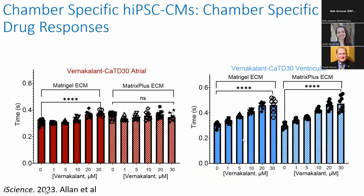Here, this is plotted the early repolarization, or the early decay of calcium in atrial monolayers, again in brown on the left, compared to the response in ventricular cells on the right. And here again, we can see distinct chamber-specific responses to the same medication at the same doses, where the atrial myocytes are much less sensitive to vernakalant compared to the ventricular cardiomyocytes, which have a very dose-dependent and much greater magnitude of prolongation of the calcium transient duration.